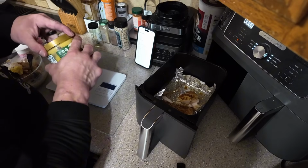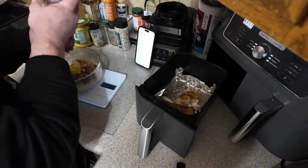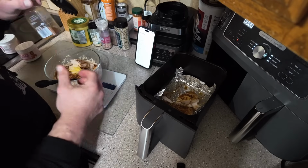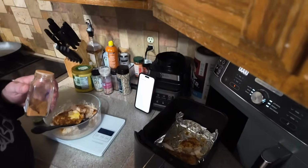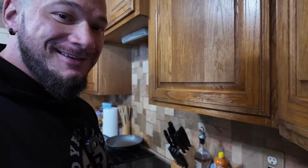So 8 grams of ghee. Then we're going to hit it with salt. Same turns as earlier. I've said this before, but I've standardized my salt intake by standardizing the salt shaker that I use. So I use the same salt shaker pretty much year round.